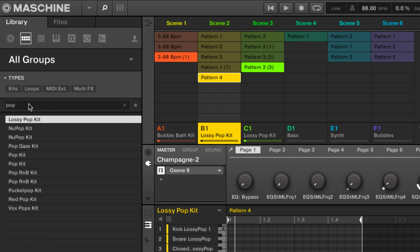Then pop, found this lossy pop kit. Which I combined to make this.